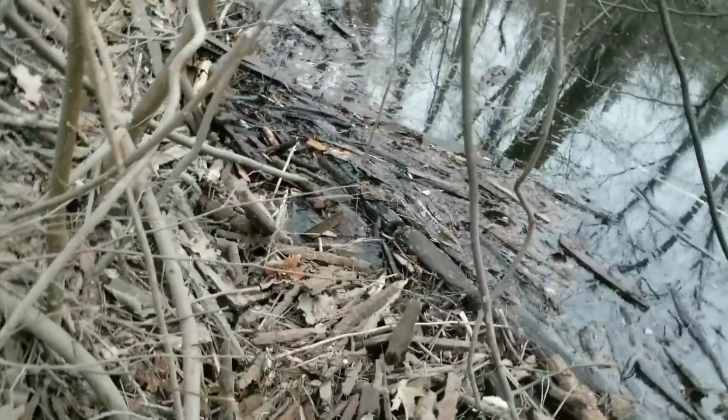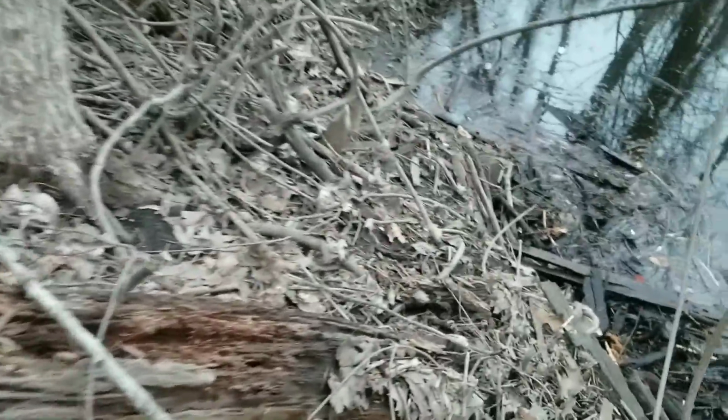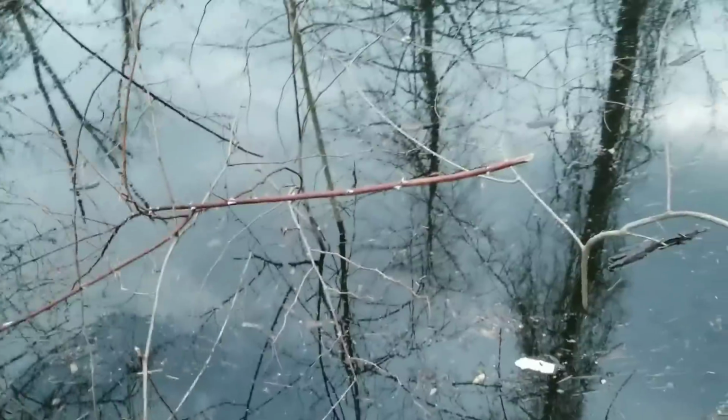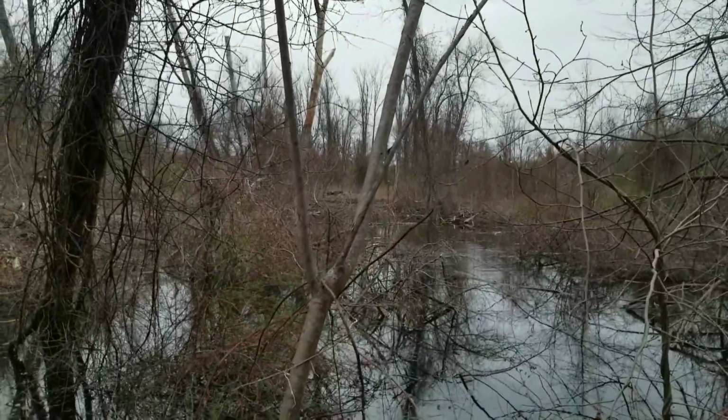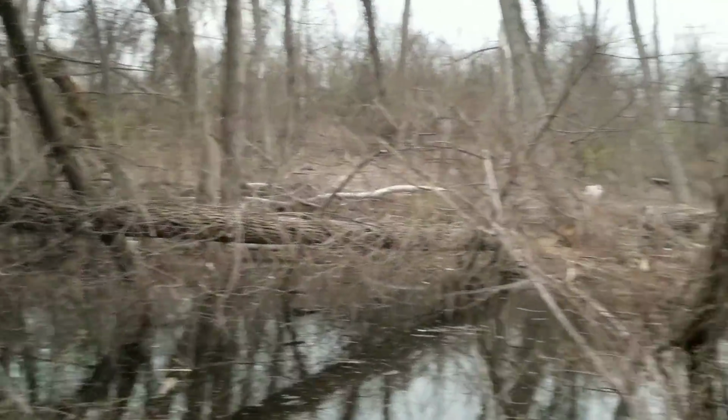See the water dribbling right there? And there's a lot against this. I think we can clear a little bit of it. That's the entrance of the culvert. But that thing is also huge. Some of the branches blocking it. Uh-oh, big splash in the water. Beavers don't like what I'm doing. Look at these massive trees that they're taking down. See, they're all chewed on the base.